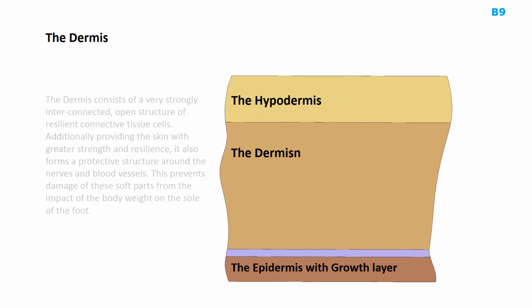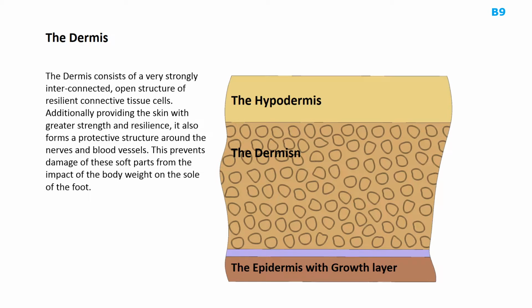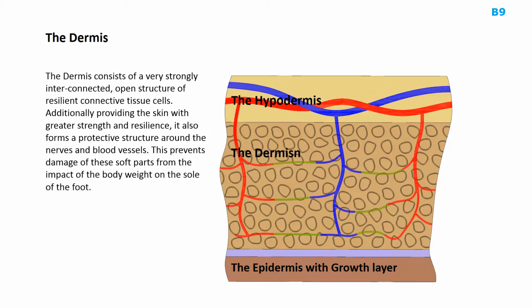The dermis consists of a very strongly interconnected open structure of resilient connective tissue cells, additionally providing the skin with greater strength and resilience. It also forms a protective structure around the nerves and blood vessels. This prevents damage of these soft tissue parts from the impact of the body weight on the sole of the foot.